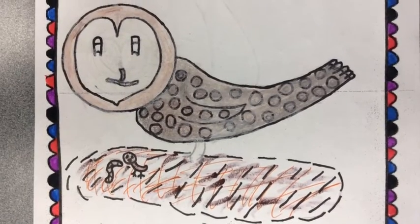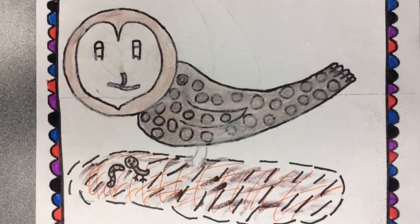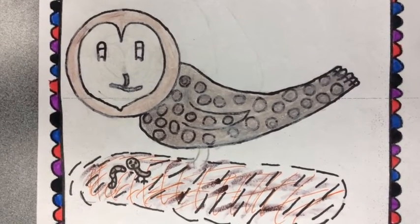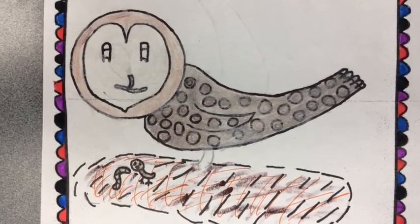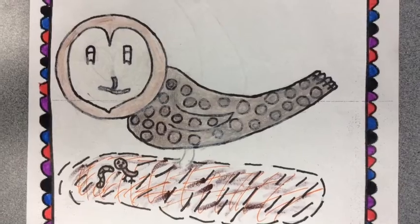And in addition, barn owls live in wet meadows. Those are all places that barn owls like to live. And yes, they live in a barn. Sometimes they live in evergreen trees and they live around barns.